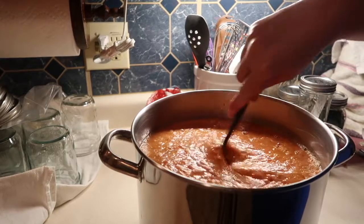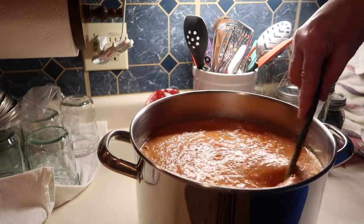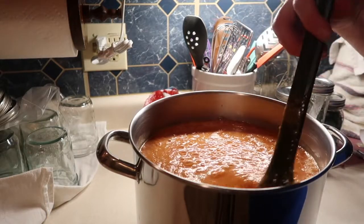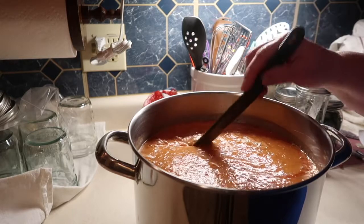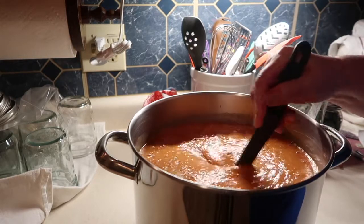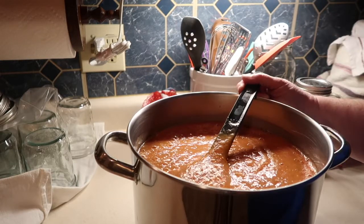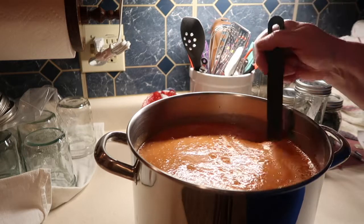Okay, I have a stock pot now full of tomato puree. Yes, it looks light, but the next steps are going to take care of that. Because it's so late at night and I don't want to be cooking this down and canning at this point in time, I'm going to put this in the refrigerator and pick it back up tomorrow. So we'll see you tomorrow.